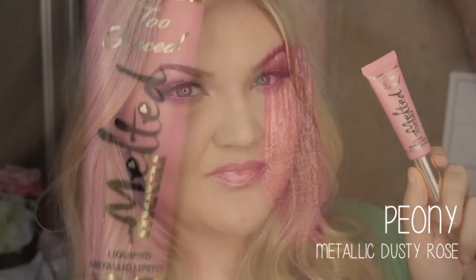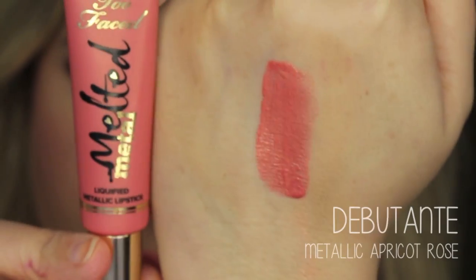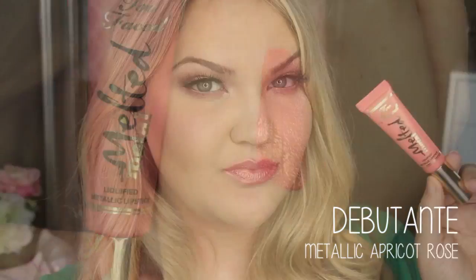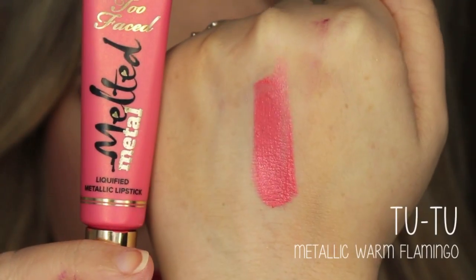Moving into some of the lighter colors, this one isn't my favorite. It's a metallic dusty rose in the color Peony, but it does look nice on the lips. It's just not one of my favorites. And again, this is Debutante, which is an apricot rose. This has more of a frosty finish, so it's just not my favorite, but I do like the color, as well as this one. This is Tutu, and it's just a deeper coral color. This has less of a frosty finish.